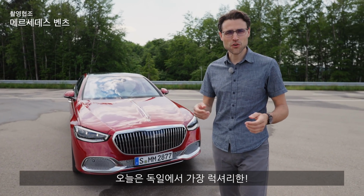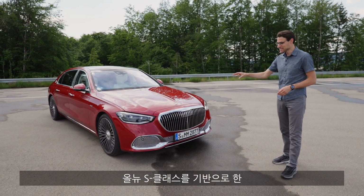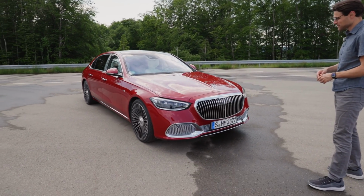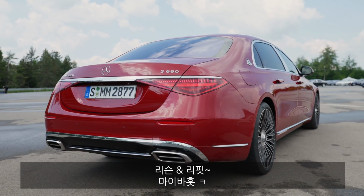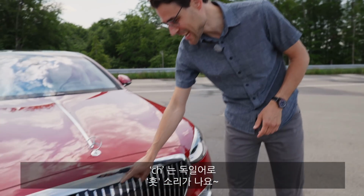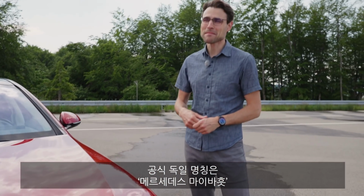Today it's time for German automotive luxury, deutscher automobiler Luxus. Yeah, also some German lessons for today because, based on the all-new Mercedes S-Class generation, we have the Mercedes-Maybach. This is the pinnacle of luxury in the S-Class segment. And Maybach, listen and repeat, Maybach, not Maybach, because the Germans have this CH sound. The ultimate German pronunciation would be Mercedes-Maybach.